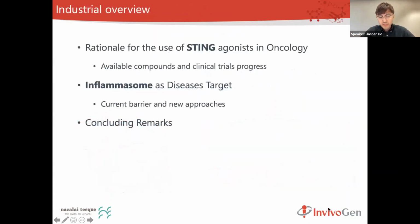The presentation will be divided into 3 parts. First part about STING and its current position in tumor treatment. Second part involves inflammasome and the general research direction of how to solve the problems we're now facing. And the last part will be some take-home messages from today's discussion.